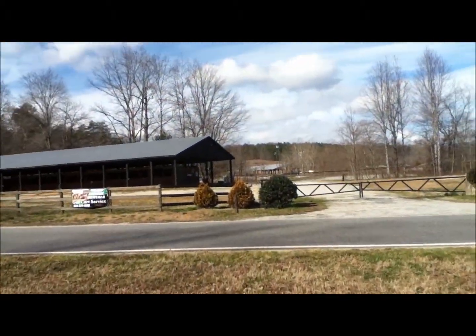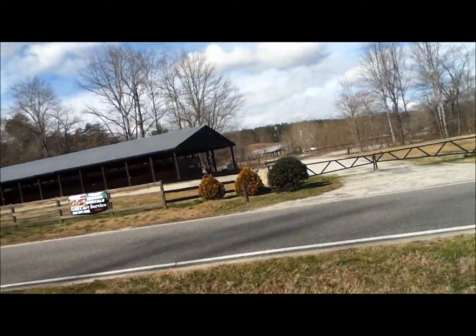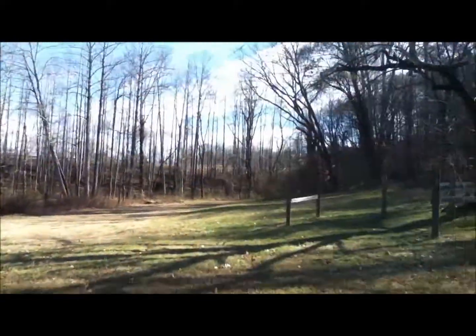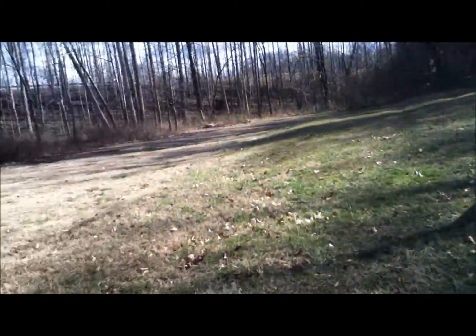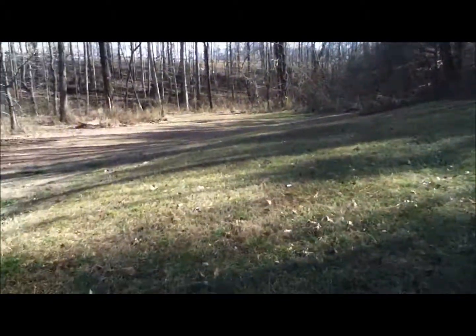We got the kid barn over here, which is locked. Okay. So let's find out where the heck this trail goes, because I've apparently missed it. It may just hit on the country road and keep rolling. Let's see. So it comes out here.